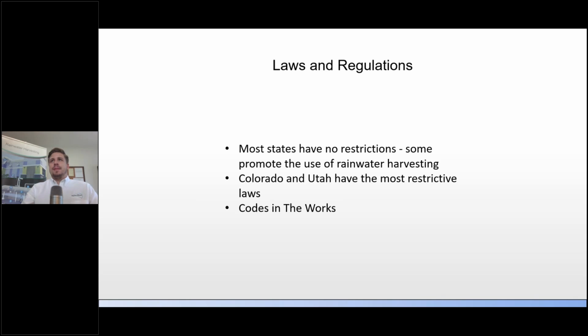Laws and regulations. I would say this is the number one question or comment I receive and that I read online that people have on rainwater harvesting systems. There's a perception that it is illegal in the United States, and the reality is almost every state has no regulations at all on rainwater harvesting. Several states promote rainwater harvesting with tax breaks and just red carpet from local codes offices, because they love that it is helping with stormwater control and that it is beneficial to the environment. Colorado and Utah are the 2 states in the country that have the most restrictive laws. Outside of those 2 states, you can, without worry of breaking the law, utilize rainwater harvesting.